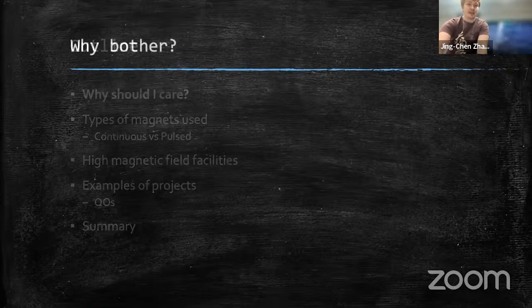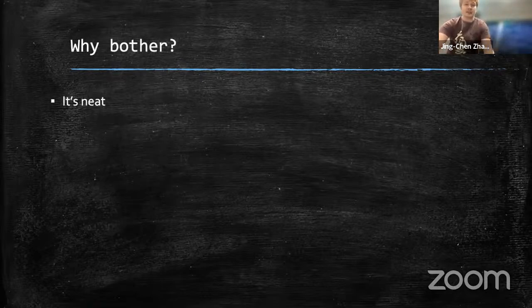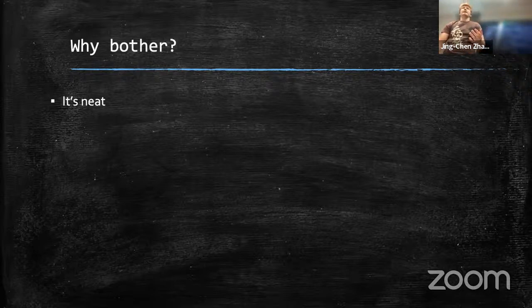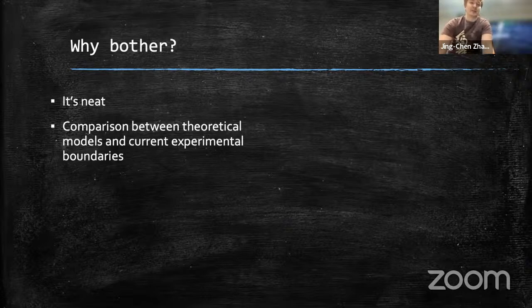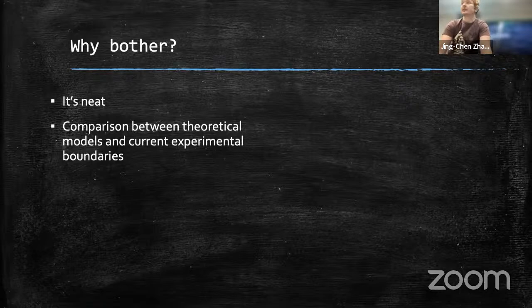Okay, so why should you care? Well, first of all, it's neat. Fundamentally speaking, we should be interested in pursuing physics. And this is one of the ways you can push further and further into different energy regimes. It's like why you should keep building bigger colliders. It gives you more phase space that you can explore. And because we're getting more phase space exploration, we can have better comparison between theoretical models and what we can achieve experimentally.